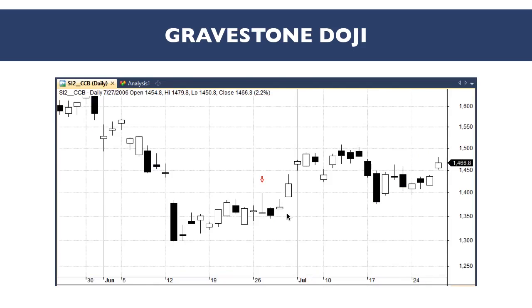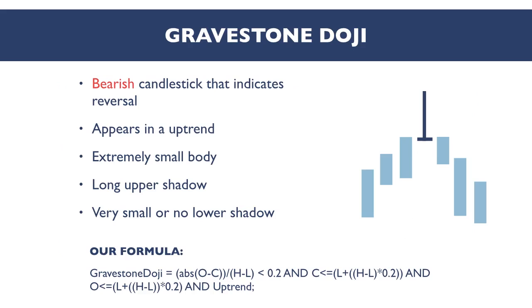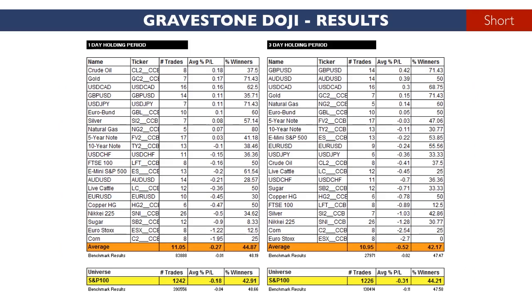In this example, the gravestone doji did a poor job of spotting the reversal, which is so often the case with some of these patterns. So, using the formula we created, we can identify the gravestone doji on the chart and see how it performs as a short signal. In this first table, we see the results of shorting a gravestone doji pattern as we defined it on the close and then holding the trade for one whole day.